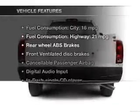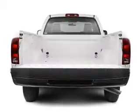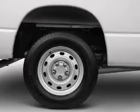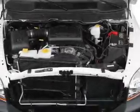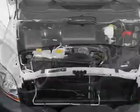Plus, enjoy these notable features that are included in this vehicle: an AM/FM stereo with a CD player, a satellite radio, power steering, an adjustable tilt steering wheel, air conditioning. And for your peace of mind, the following safety equipment is included: front ventilated disc brakes, passenger airbag, independent suspension.